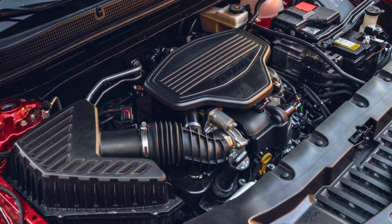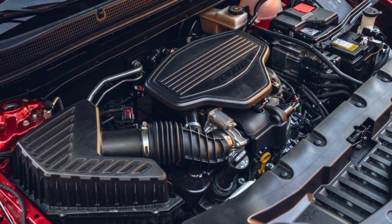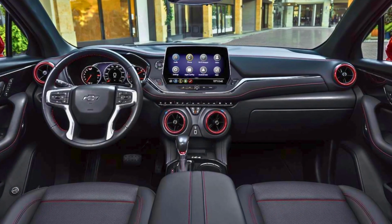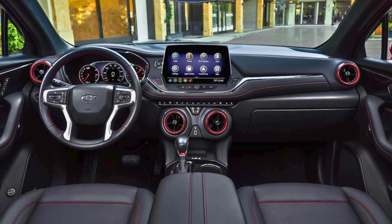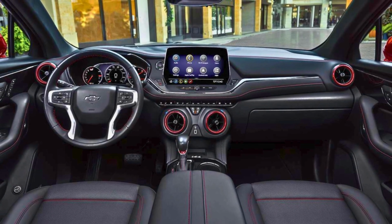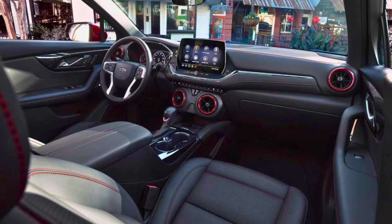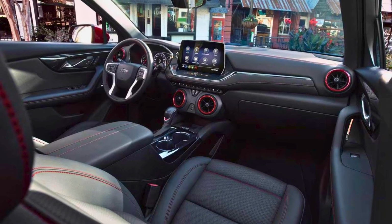Under the exterior, you've got choices. There's a 2-liter turbocharged 4-cylinder for the casual cruisers. And if you're feeling a bit wild, there's a 3.6-liter V6, because why not? Tech-wise, it's not messing around. Remote start, wireless charging, because who needs wires, right? Adaptive cruise control, Chevy Safety Assist, and a bunch more. It's like the Blazer is your tech-savvy sidekick.